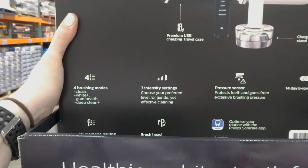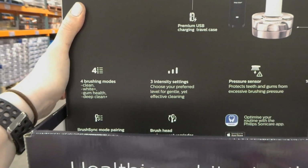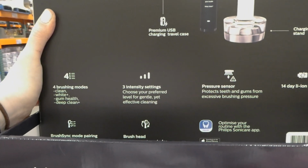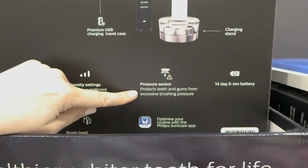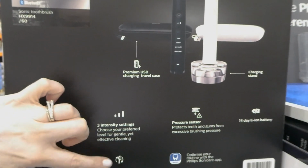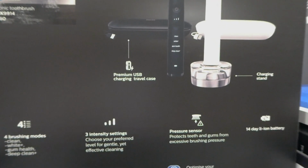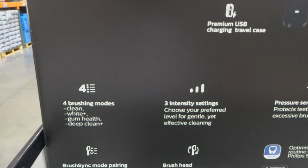So there's 4 brushing modes: clean, white plus, gum health, and deep clean. There's 3 intensity settings, so just choose your preferred level for gentle yet efficient cleaning. And the pressure sensor says it protects teeth and gums from excessive brushing pressure. There's a 14-day lithium ion battery. It also lets you know when you need to replace your brush heads. And it says brush sync mode pairing. It says it automatically selects the recommended brushing mode and intensity level for ultimate results. So that's really neat.